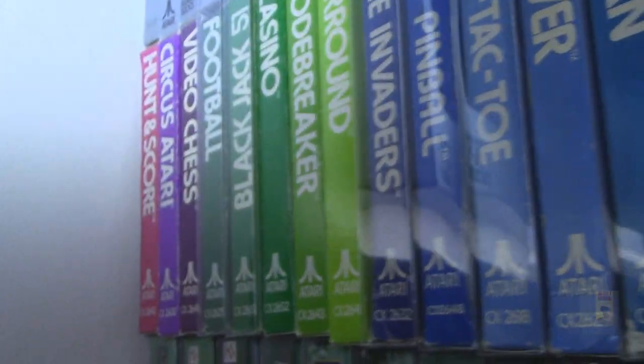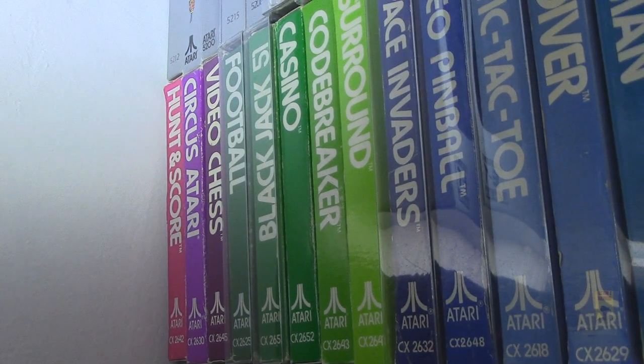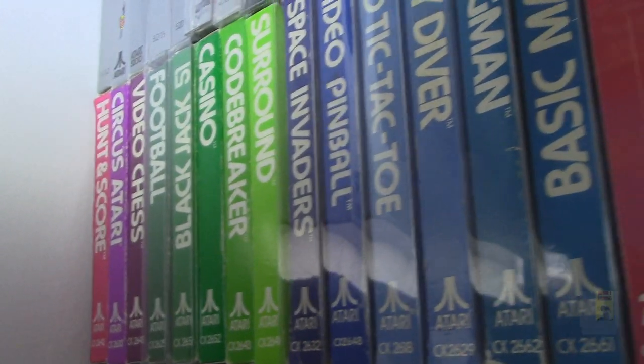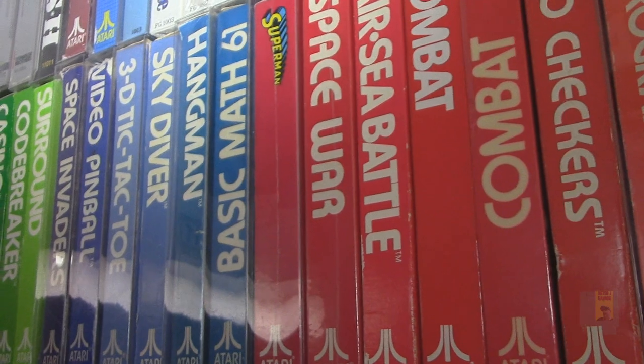Second row. Sorry, it's kind of at a weird angle, but this is in the corner, and I've got something behind my camera. I can't really get behind it. We got Hunt and Score, going through, Blackjack, Surround, Space Invaders, and a hard-to-get box, Basic Math.